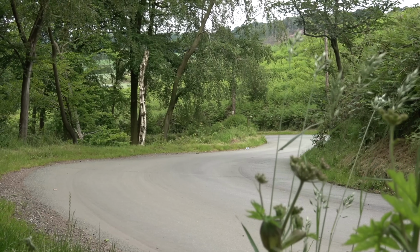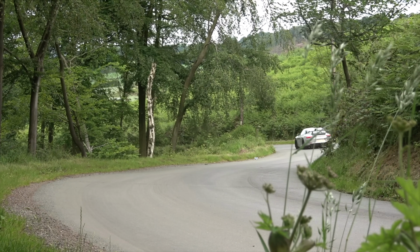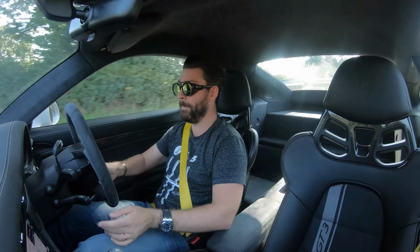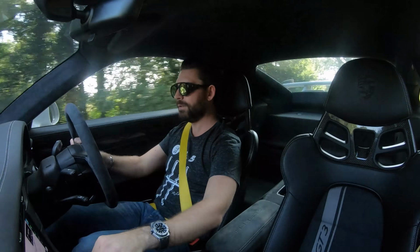That was me then. I just let off the throttle. Sometimes your instinct just takes over and you just can't help lifting off because it just feels so bad to just smash it home. But anyway, so auto blip downshift, flat shift, 9,000.